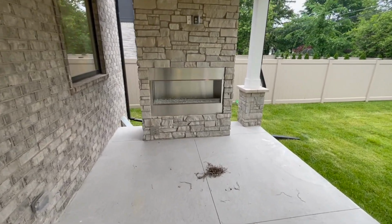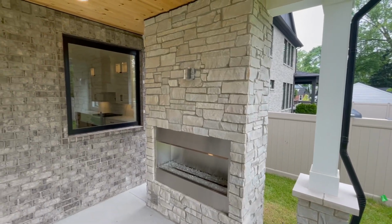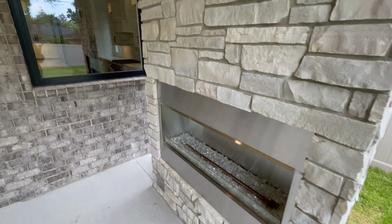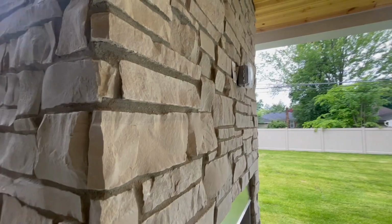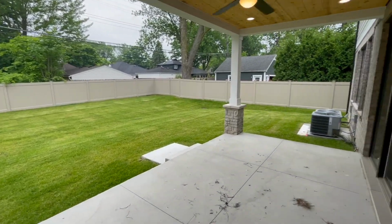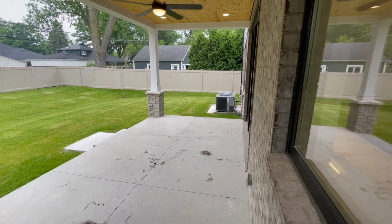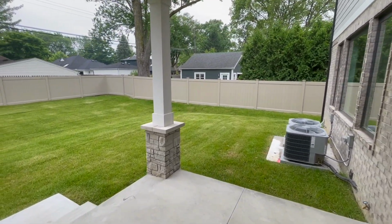So there's your outside fireplace, and that fan feels pretty good right now. Guessing that's for the controls for the fireplace. There's your backyard. Fenced in already. So how cool is that? You don't even have to pay for privacy. It's already here.